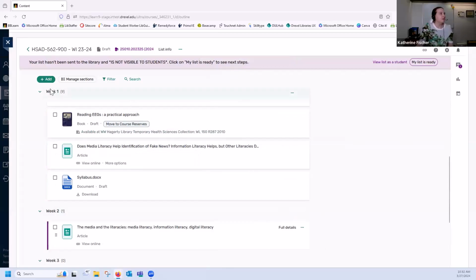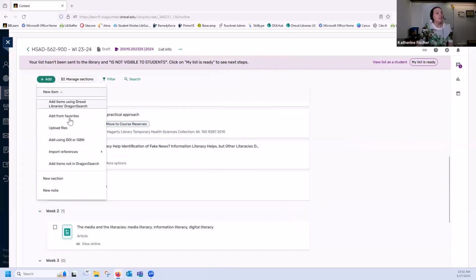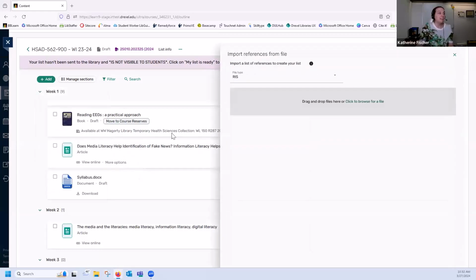Okay, moving on. For those of you who do any work with citation reference managers, you can also use those resources to populate your reading list, your list of items. So by hovering over this drop-down list, I have a couple of options. From a file, if I click this, you'll see the file it's looking for is a file from a citation manager. So it's looking for specific file types here.